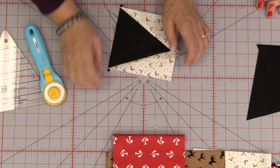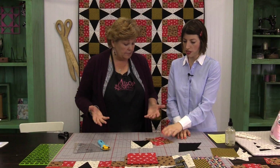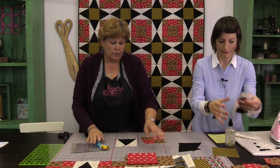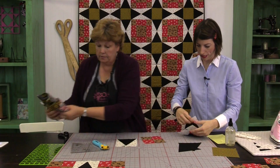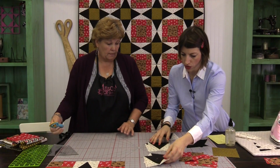All right. So then we're just going to iron this back. We're going to make 4 of these for each block. That's right. We have 4 of these and 4 of these. So let me show you how we lay this out. Okay. Here are your 4, and here are your 4. Let me get this going.